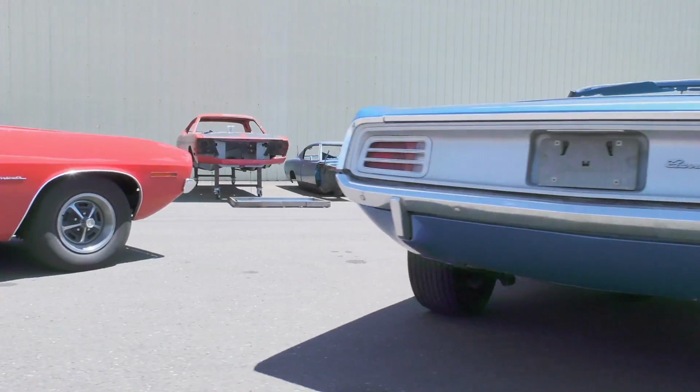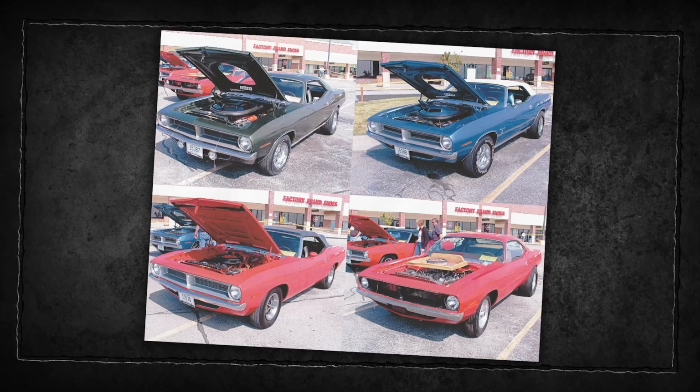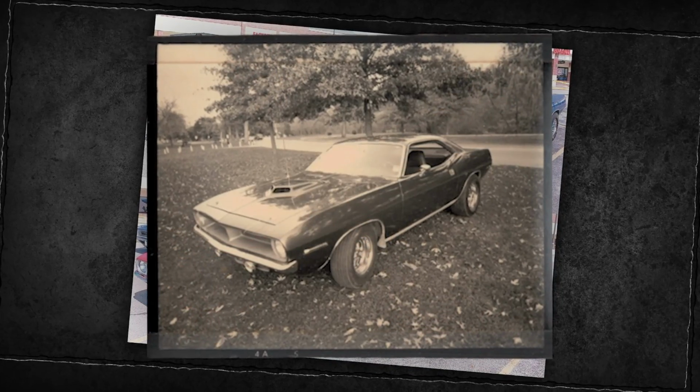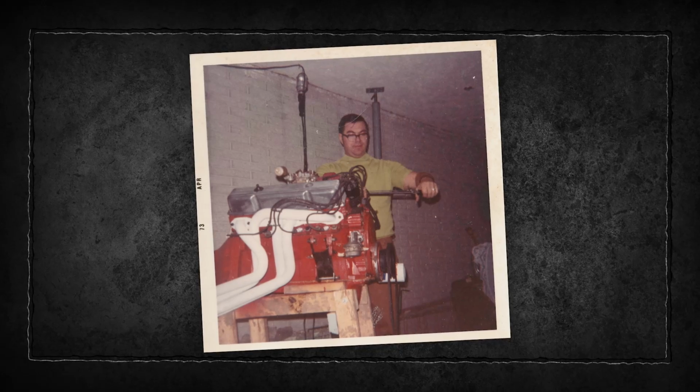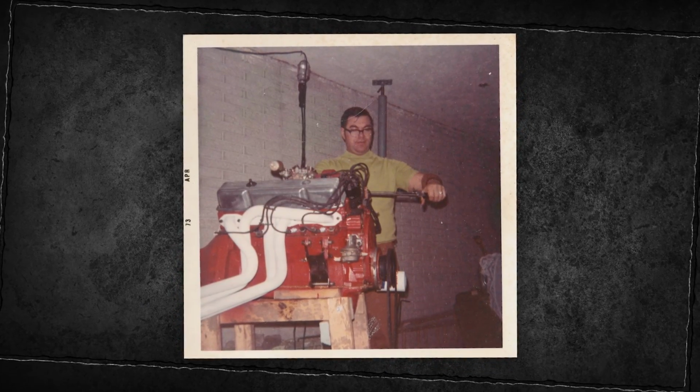I inherited these from my father. He had at one time 5 1970 Cudas of various models. And he had 4 left when he passed away. He had an old, I want to say it was like a '57 or '58 Plymouth that he kind of got started with in his younger days. And then when he moved to the big city, back then it was street racing. And he had bought that '69 Roadrunner, brand new, and did a little street racing with it.